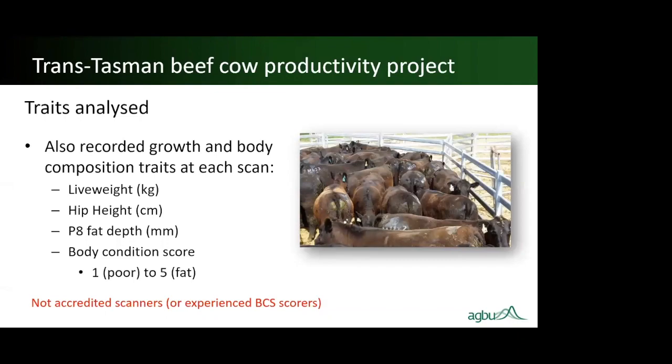While we were ovarian scanning, we were also recording information about female growth and body composition. So we're getting weights, measuring hip height, using ultrasound to measure fat depth, and giving the animals a body condition score. That's 1 being poor and 5 being in extremely good condition. It's worth pointing out that the technicians that we used for this work were extremely good, experienced ovarian scanners, but they were not accredited BREEDPLAN carcass scanners, and most of them hadn't had a lot of experience condition scoring.